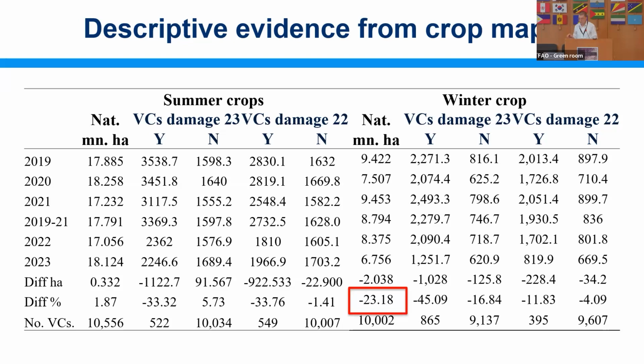What you see here, and we do this for winter crops, which is essentially cereals and rapeseed, and summer crops, which is sunflower, maize and soybean, is that the difference is only for 2023, because in 2022 we didn't see a lot of difference yet.